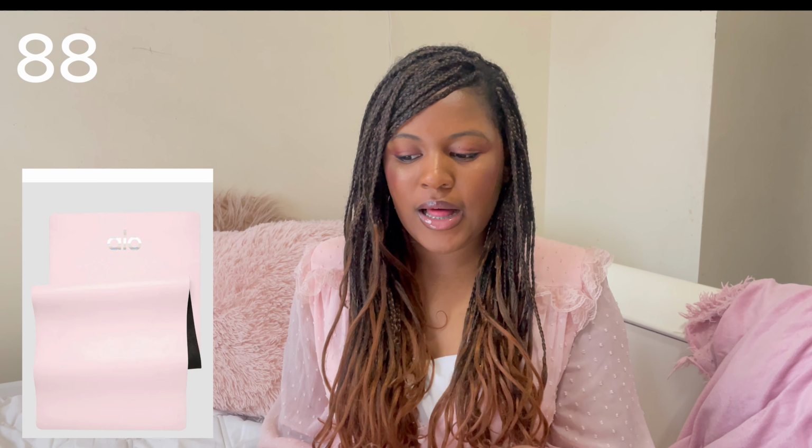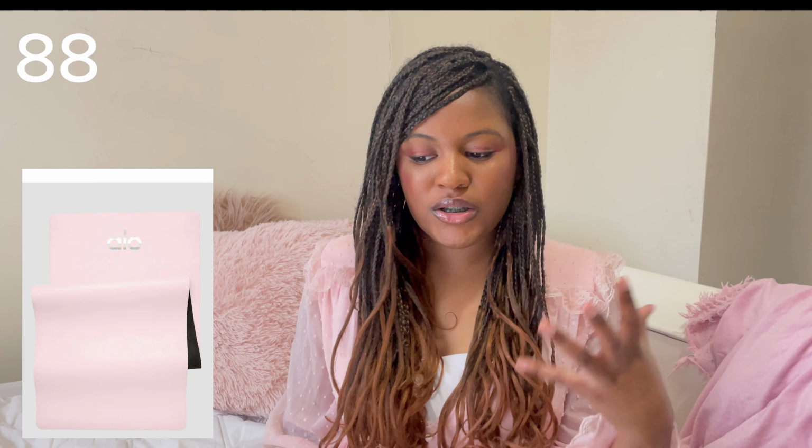And last but not least, for 2023's collection of Christmas gift ideas, is the pink Alo yoga mat for anyone who loves going to the gym, or anybody who's going to Pilates classes or doing yoga. This is a really cute yoga mat, and I feel like they will definitely use it because it's from Alo. That's all for this year's 2023 Christmas gift ideas.